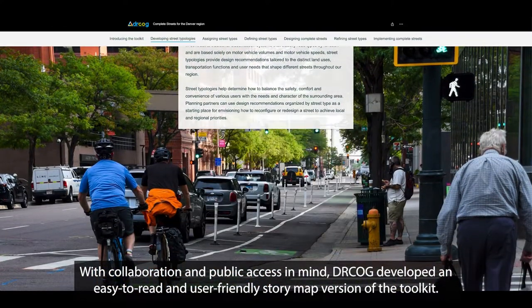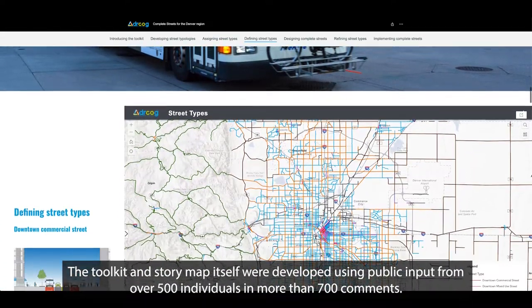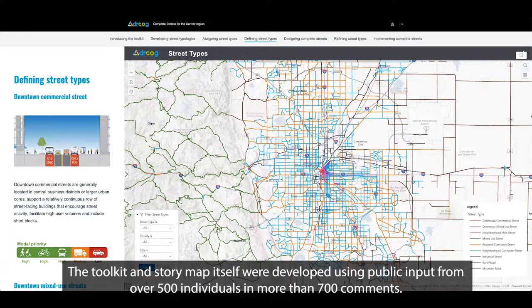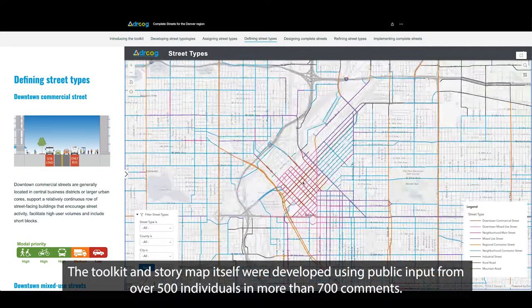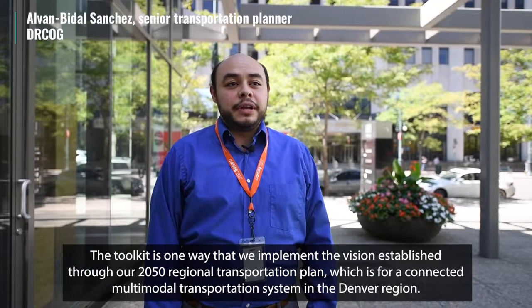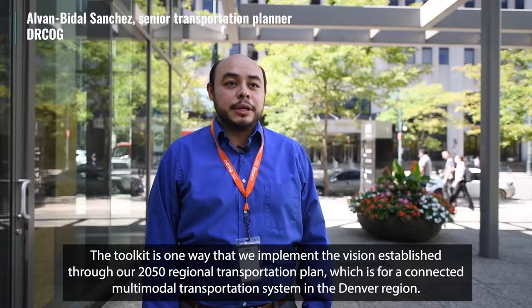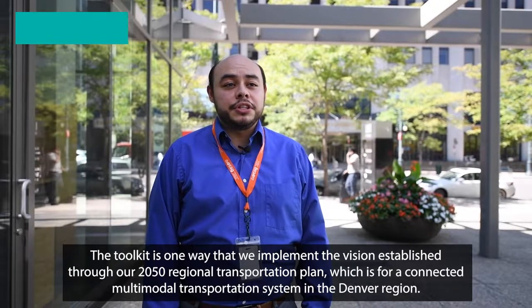With collaboration and public access in mind, DRCOG created an easy-to-read and user-friendly story map version of the toolkit. The toolkit and story map itself were developed using public input from over 500 individuals in more than 700 comments. The toolkit's one way that we implement the vision established through our 2050 Regional Transportation Plan, which is for a connected multimodal transportation system in the Denver region.